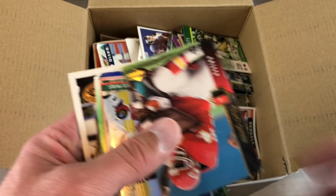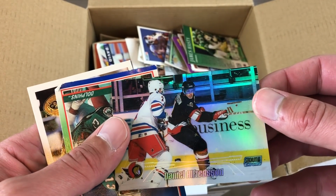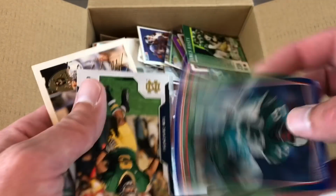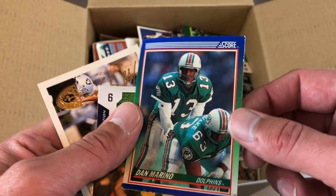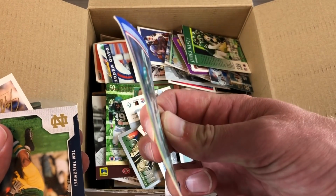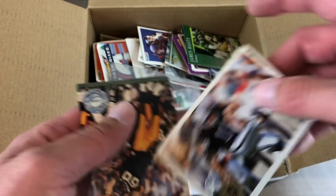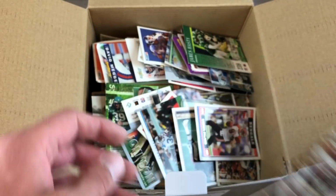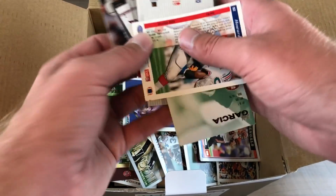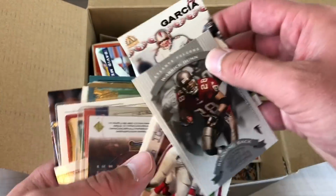Huh. Pretty interesting. And some hockey. Daniel Alfredsson. Dan Marino. Nice to see him, but not nice to see him with Kool-Aid stains or whatever that is on there. It's like someone put them in the toaster oven. Yep. You gotta expect that when you buy a random box of cards that are just all jostled around.